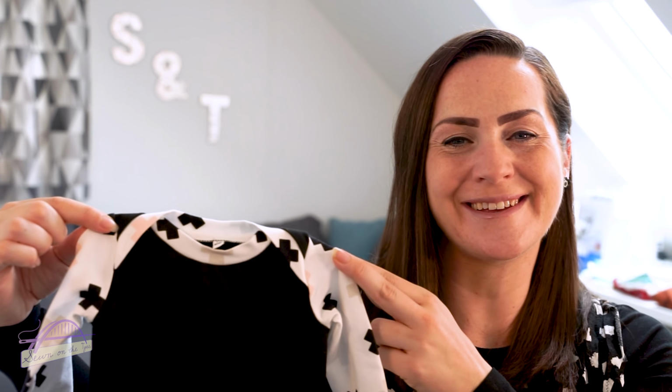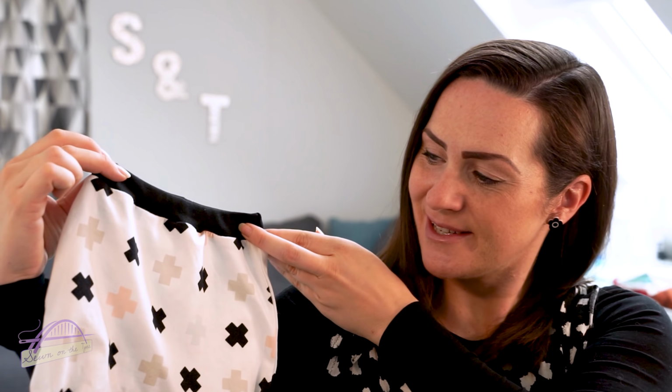obviously for baby, a little hat, and some little trousers, which is so cute. So mummy and baby are going to be matching, which is just adorable. I only had 1 metre of that art gallery fabric, so I think to get that cami top and that whole outfit out of that metre is fantastic value.